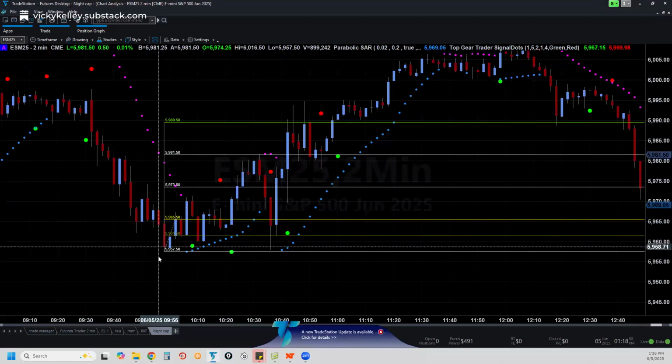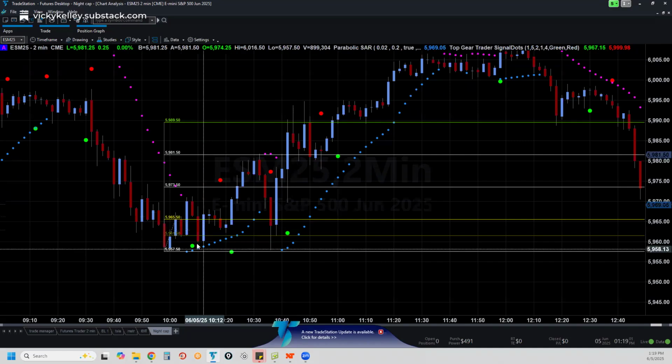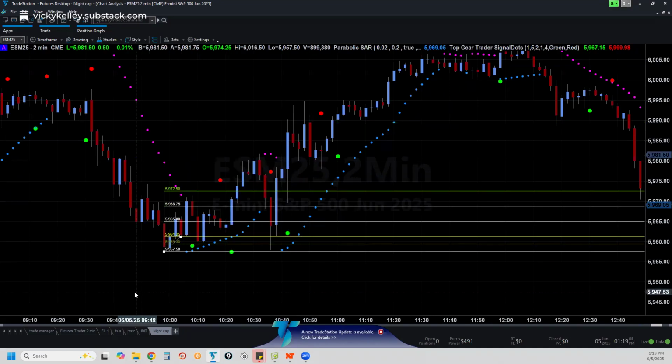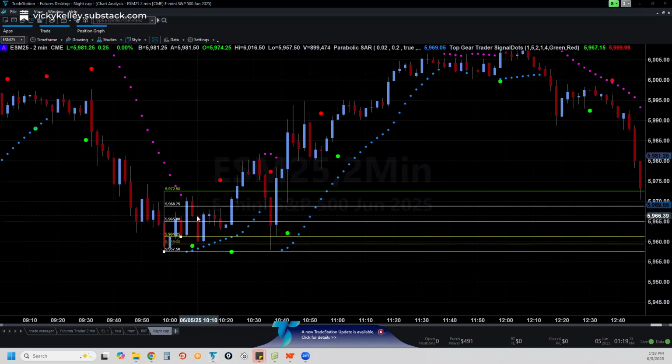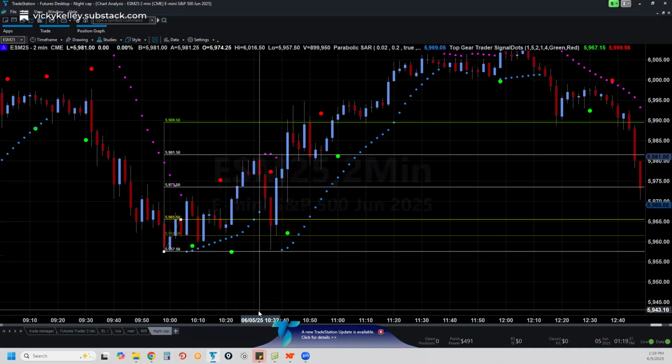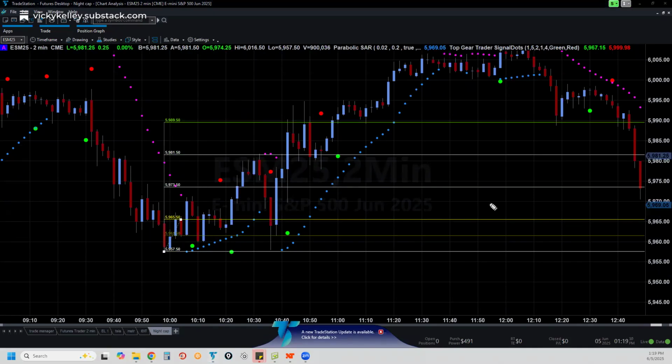Now, there were a couple different places you could draw your lines. You could draw them here with the obvious changes to the color of the candles, or you could have had a more conservative entry back here. If you did the conservative entry, you would have entered here and exited here and gotten a few more points. Or if you did the more aggressive entry, you would have still entered here and then exited here for another 20 points. And so we're up to 45 points already by 10:40.